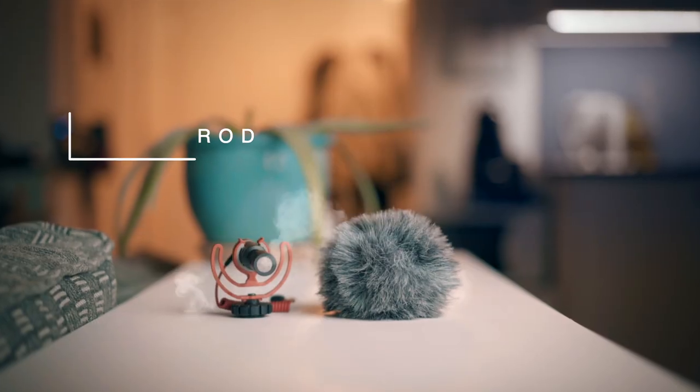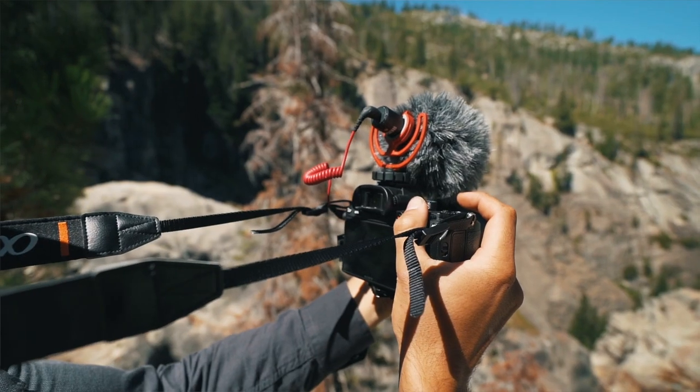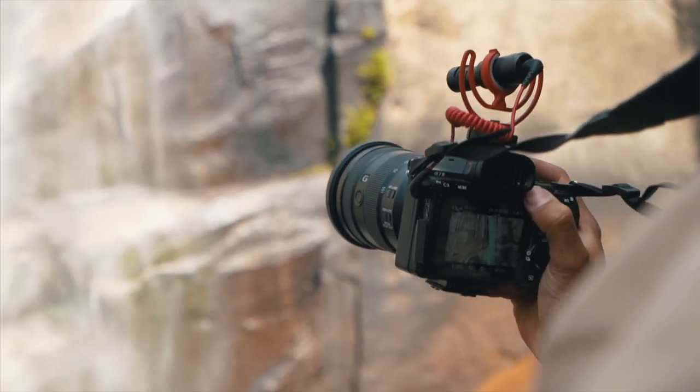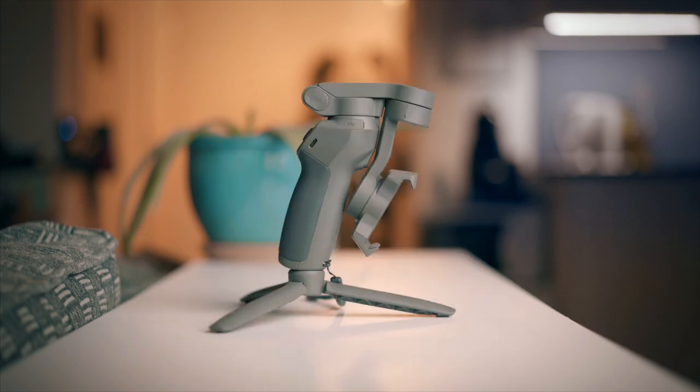Next on the list, we have the Rode VideoMicro. This produces really great audio for its size. It comes with a windshield and doesn't really take up much space. Also great for vlogging, and because it's a shotgun mic, you can just point it right at you and start talking. What I really like about it is that it doesn't need additional battery. You can just plug it into your camera and you're ready to go. Very affordable mic, runs around $50.